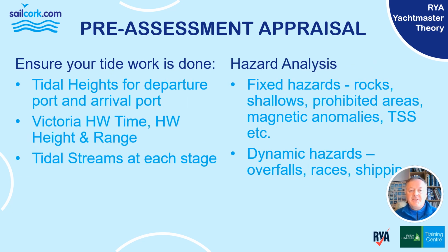Ensure your tidal work is done, your tidal heights for your departure and arrival ports. So you need to be on top of your secondary ports. And of course Victoria, which dictates the tidal streams. So you need the high water time, the high water height and the range, and the tidal streams for each stage at the likely time.